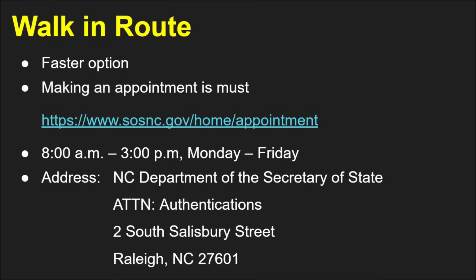It is really fast, but you need to make an appointment, and the appointment can be made on this particular website, which is sosnc.gov/home/appointment. The appointments might be between 8 and 3 p.m., Monday through Friday. The address for the walk-in route is NC Department of the Secretary of State, 2 South Salisbury Street, Raleigh, North Carolina 27601. So you basically need to go there with all the required documents, provide the document, pay in cash, and you can get the apostille done.